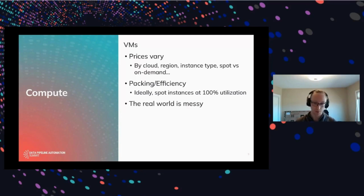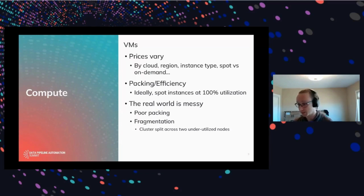So in real world processing, you will run into poor packing, fragmentation. So this will be, let's say you have a multi-distributed Spark cluster running on a bunch of nodes, running across more than one node for an extended period of time. Maybe that's the only thing running, but it's doing work this whole time. So you can't actually tear down the Spark cluster, but it's not fully utilizing the node that it's running on. And this results in fragmentation of those resources. You would rather have them run together on the same node, but in this circumstance, they may not.